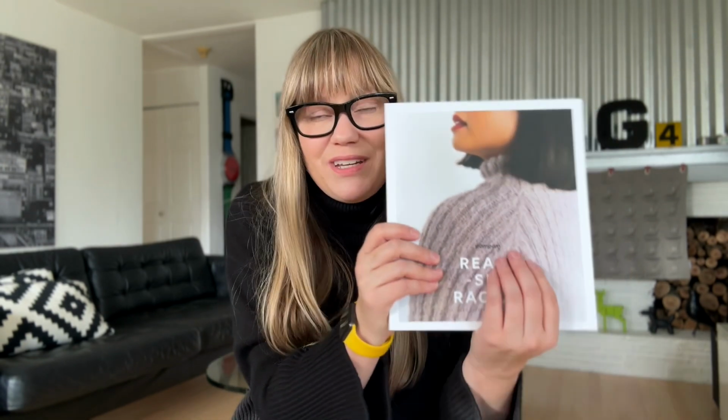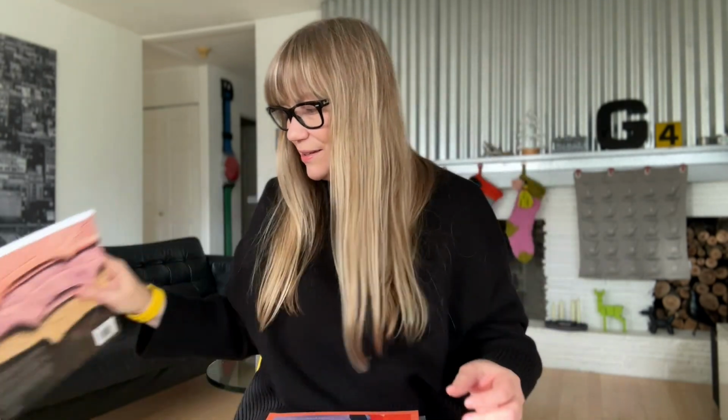I think a lot of these are still available on the website, or you can get a digital version of this too, but I really like books. I'm a graphic designer and I've worked on several publications over the years. And this is just nice to have on my shelf of favorite knitting books. So Ready Set Raglan. I also got Ready Set Socks.